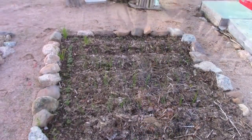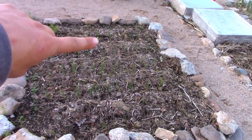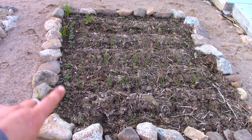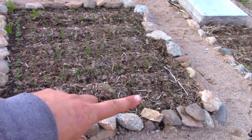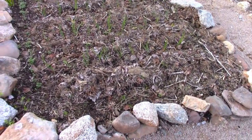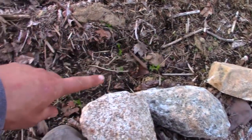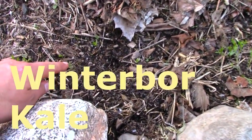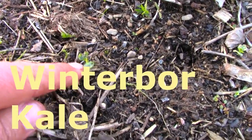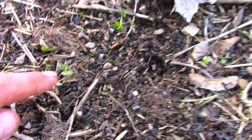Here's a garden where I've planted kale around the perimeter and onions in the middle, because you don't do anything with onions during the growing season, but you have to access the kale all season long, so it made sense to put the kale around the perimeter. There's a variety of kale that I sowed in the front here. I can't remember what it's called, I'll put it up on the screen. But there's one, and look how tortured it looks. It's been hammered with flea beetles, and it's just not that big.